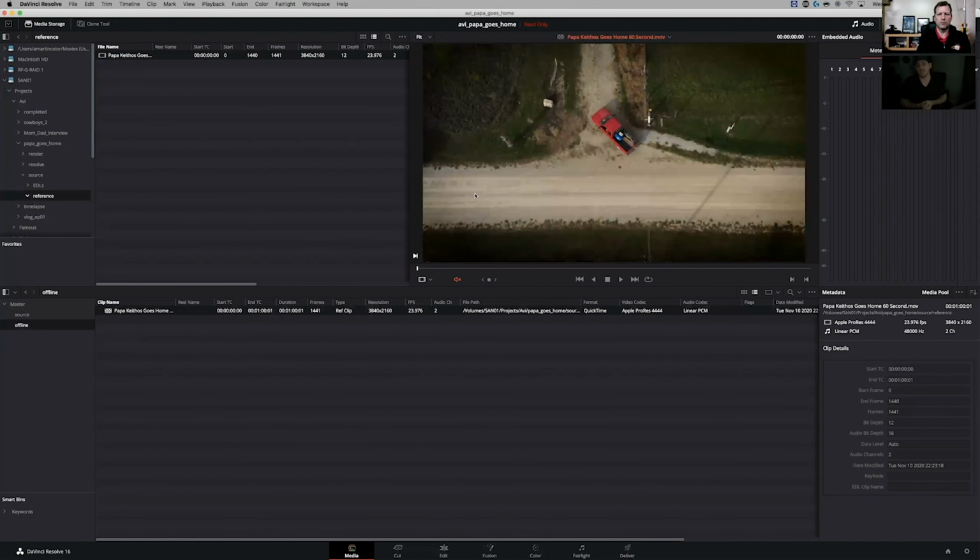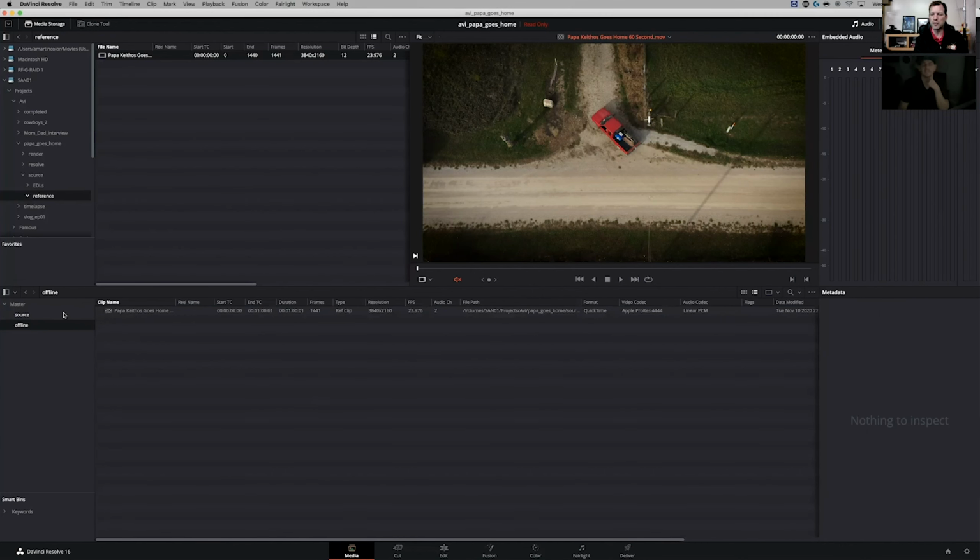If the client says, hey, I can't see into the bed of the truck more, at that point it's kind of clipped. I don't have the information anymore to open that back up and see into it. So log footage is collecting a lot more resolution, yes. Larger files. It's collecting.